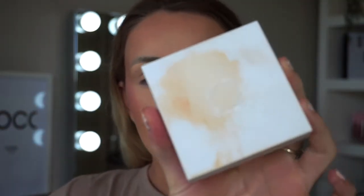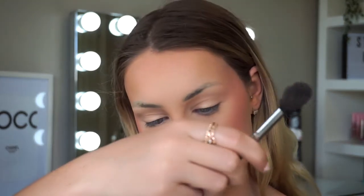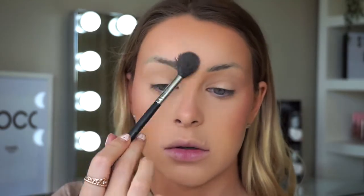Alright, so for highlighter, I'm going to be using my Ofra collab with Nikki Tutorials. It is in the Cloud 9. And I'm just going to take my Morph M501, which is this brush here, and I'm just going to put it everywhere. This is the most beautiful highlighter I have ever used.